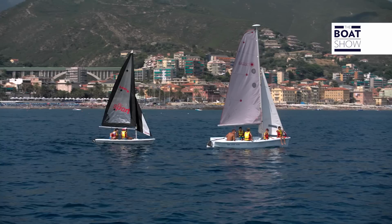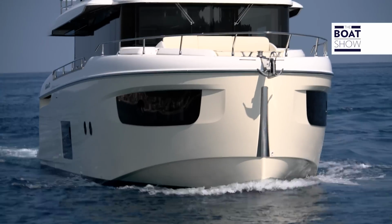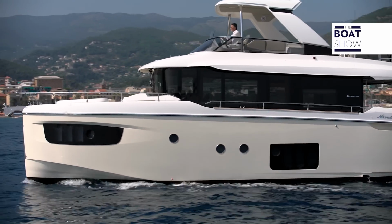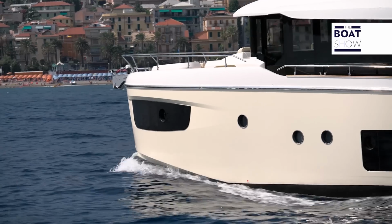However, their purpose remains fundamentally as means to navigate safely and comfortably in all sea conditions, and overall with low consumption while cruising in displacement. When one decides to purchase a yacht with a flying bridge, it is usually desired to have a very large upper deck, and that's exactly what Absolute has done here.